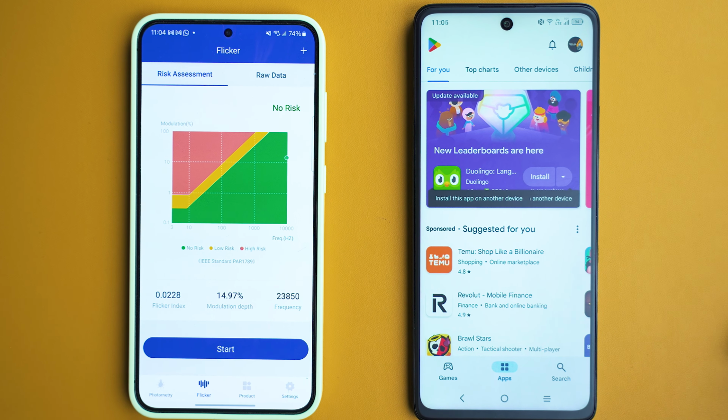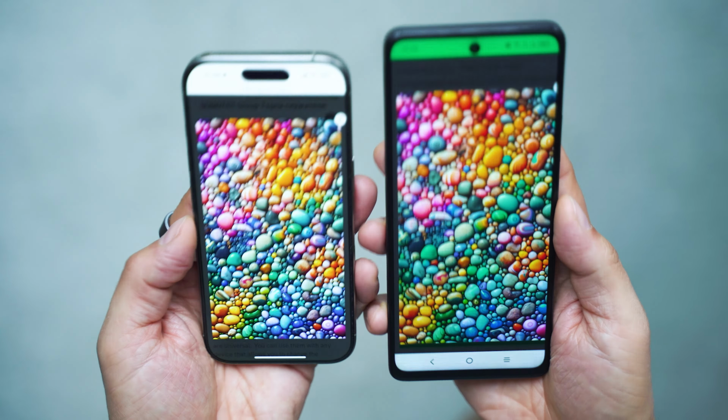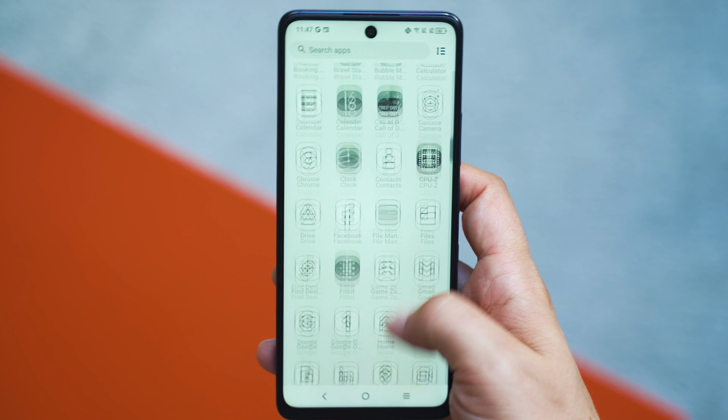If you expect iPhone-like colors and feeling, that's not it. But it's not TCL's plan for the 50 Pro either. It makes reading and browsing on a smartphone feel pleasant.